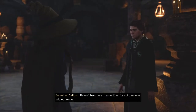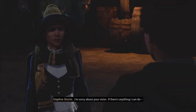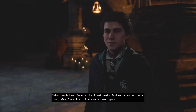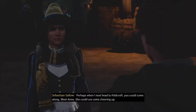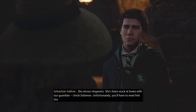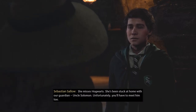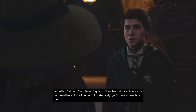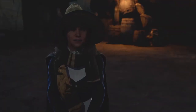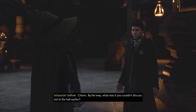Haven't been here in some time. It's not the same without Anne. I'm sorry about your sister. If there's anything I can do... Perhaps when I next head to Feldcroft, you could come along. Meet Anne. She could use some cheering up. Just let me know when, and I'll meet you. Oh, she misses Hogwarts. She's been stuck at home with our guardian, Uncle Solomon. Unfortunately, you'll have to meet him too. Well, meeting a new student will be precisely what she needs. I shall look forward to it. Cheers. By the way, what was it you couldn't discuss out in the hall earlier?